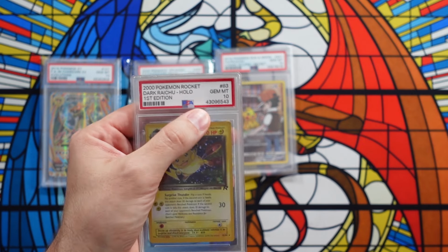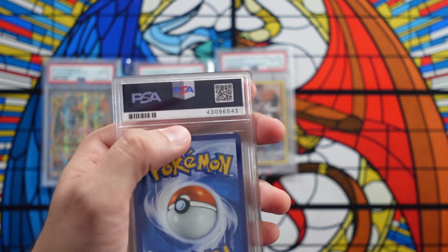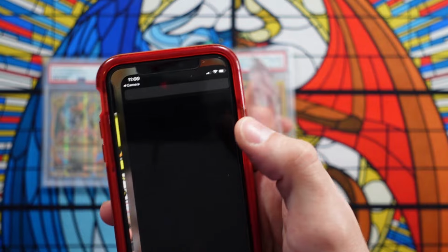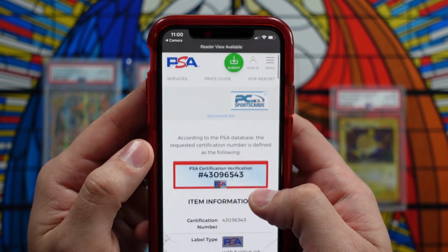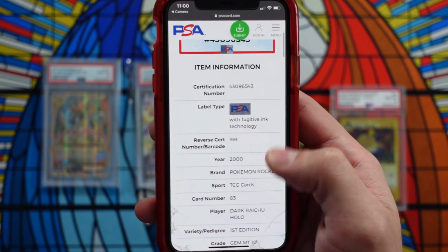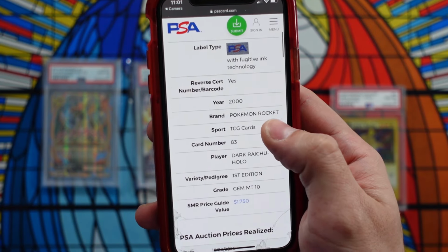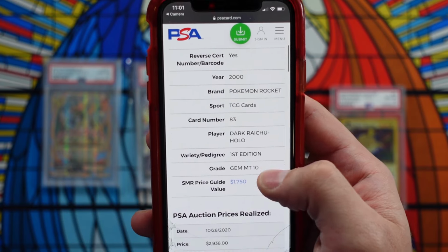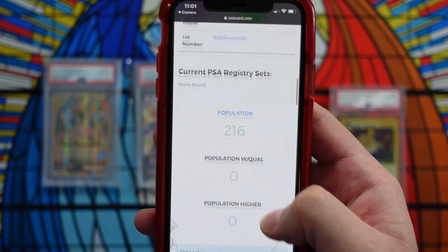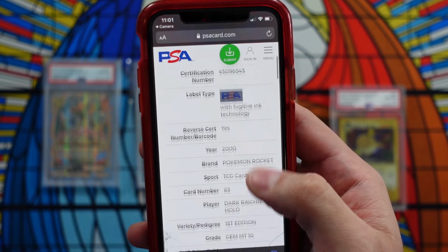Say you're like, oh, well, let me scan the code because this person is telling me that even the code scans properly. We've got the number, okay? Let's scan the code right there. We're gonna scan our code, and what does it do? It pulls up the authentication number that's on the slab for a Pokemon Team Rocket Dark Holo First Edition Gem Mint 10 with a population report of 216. It actually pulls that up. This is PSA's actual database right here.